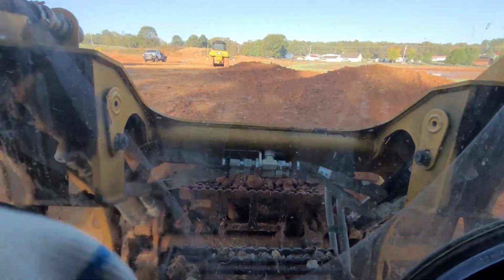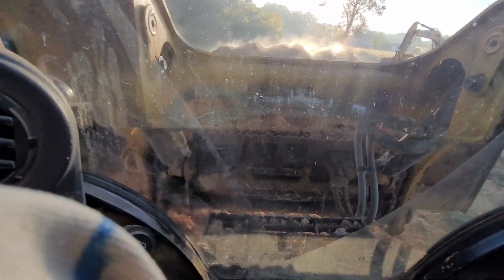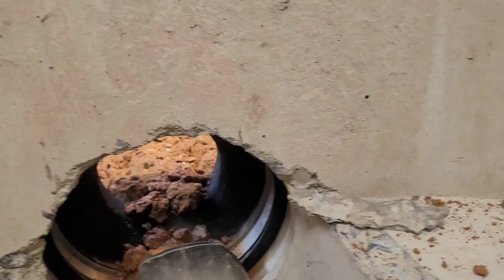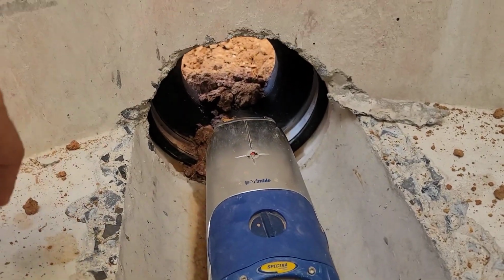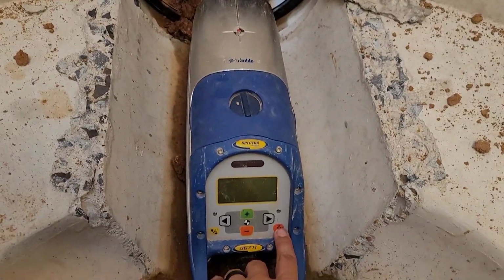Alright, I'm gonna keep doing this and get this cleaned up, and then I'll catch back up with y'all and show you what we got. Alright, welcome to the manhole. As you can see, this is where other pipes coming. And gonna set the pipe laser up, my bad, not the grade laser. So we're gonna run this next set of pipe we got going on here.